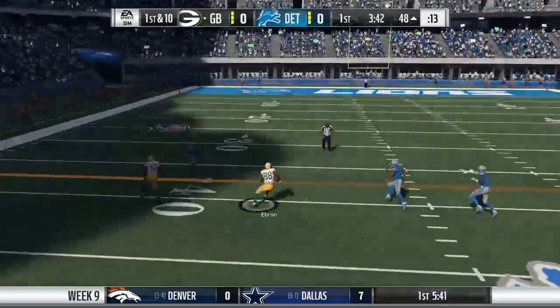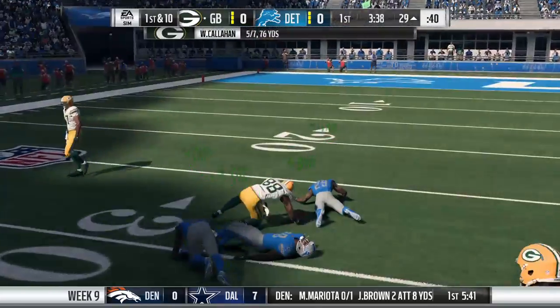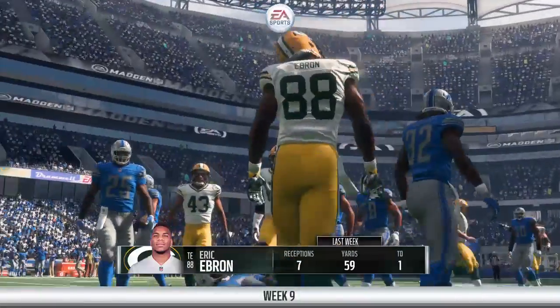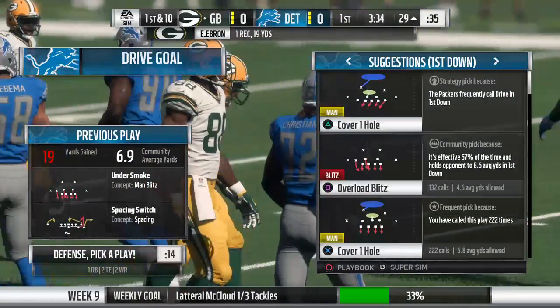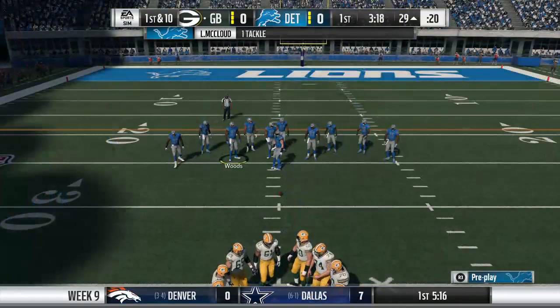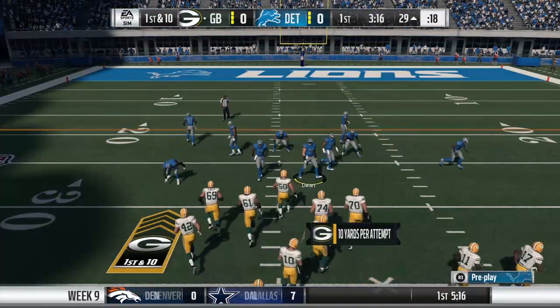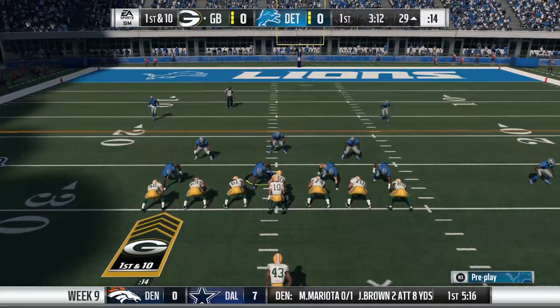Now on first down, he'll drop to throw it. Ebron with it over the middle. And he's going to get this inside the 30. The numbers from last week's game for Ebron. 7 catches, 59 yards. And he was able to pull that last pass in, but he's going to face a tall order here because he's going up against the number 2 unit in the NFL against the pass.